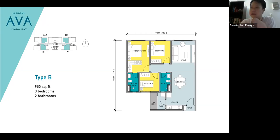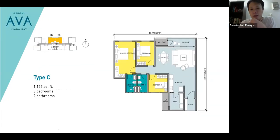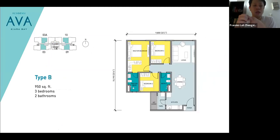Because the price is lower, indirectly, if you want to rent out, compare type B and type C: I'm paying less, but maybe I can get a slightly similar rental amount in future, because type B and type C also come with 3 bedrooms. If you notice, type C is actually 1125 square feet. The layout looks nicer, but you need to think in future who you want to rent to. If people are looking for just 3 bedrooms, they will go for type B. So as an investor, if you want to look into rentability, I think type B is the best.